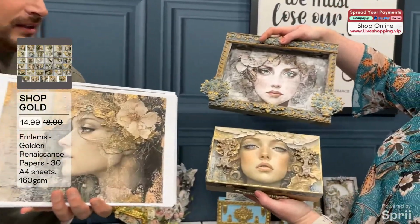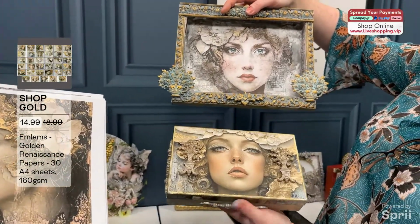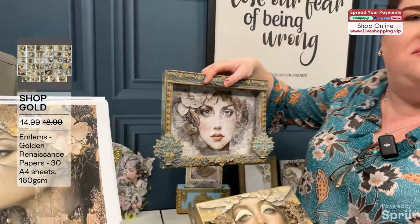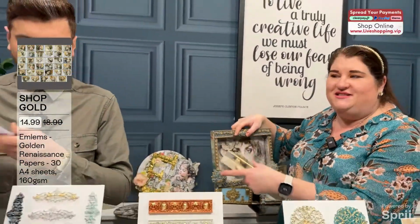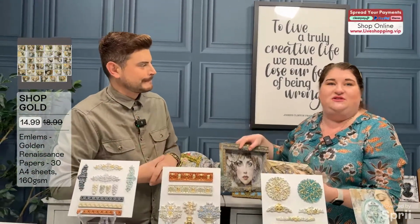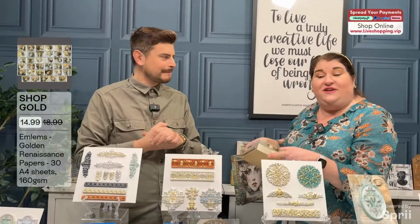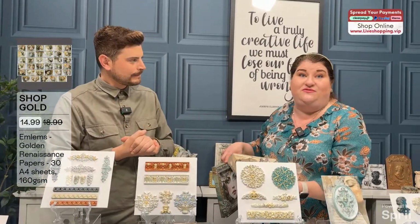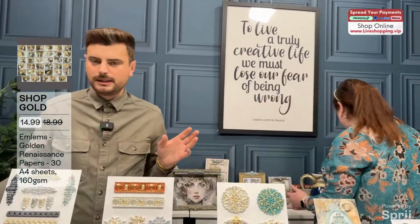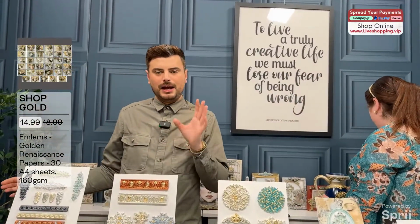Some beautiful gold. This is from the gold collection. It is amazing. And is that the crackle glaze? Yeah, definitely. I mean, it's how you can paint these. You can add your texture paste, your gold leaf, your paints to all these images when you're doing your decoupage. And don't forget, you can use these images on your wooden furniture as well. Absolutely. Think about all the possibilities, all the uses that you can be utilising, of course, your Emlems moulds.